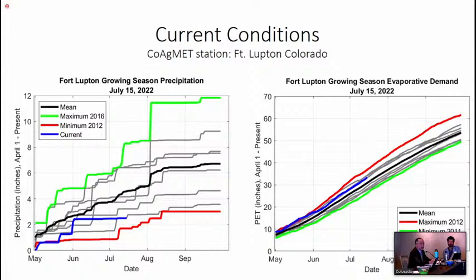And so the graph on the left, you'll see the blue line is actually precipitation for this year. You can see we flatlined the end of May. We haven't had any measurable precipitation. So we're actually, unfortunately, approaching the worst year on record, which was, I think, 2012, the red line. And on the right is evaporative demand. Again, that's been increasing, of course, with the temperatures and the wind that we've been having. So next slide, please.